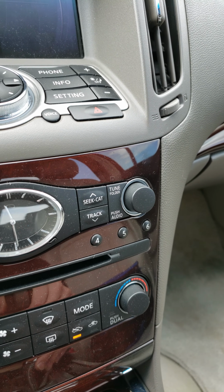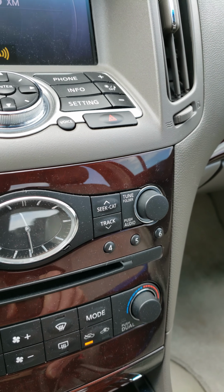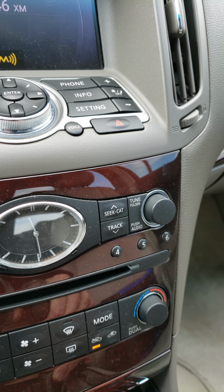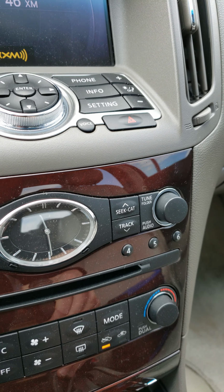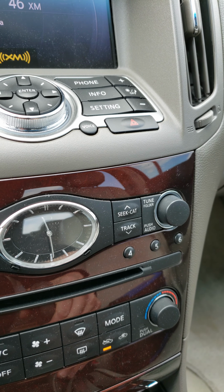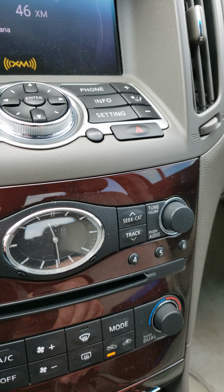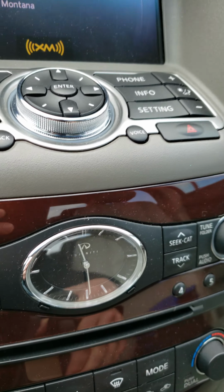I'm going to put it in neutral to go away. I'm going to put it back in drive. Kind of sounds like it's dieseling. It's kind of annoying. I hope there's nothing major, but we'll see.